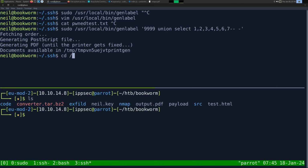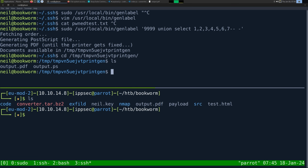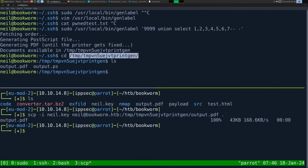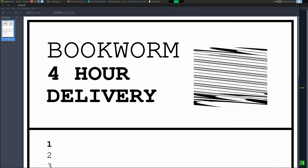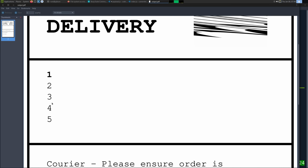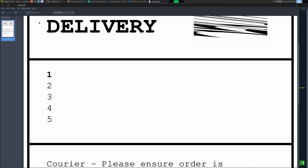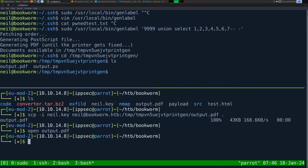And let's go in temp, whatever. We should grab this file actually. scp output.pdf. And I'm expecting this to be pretty much a blank PDF, or at least where all the entries are, right? So we have 1, 2, 3, 4, 5, 7. So we have confirmed the SQL injection, right? So now we want to inject our payload here.